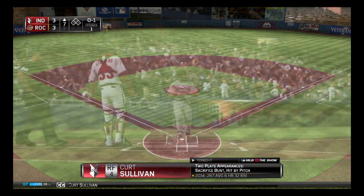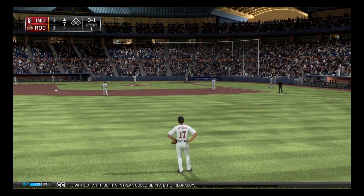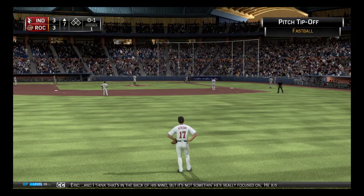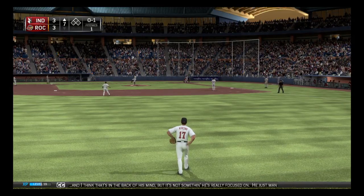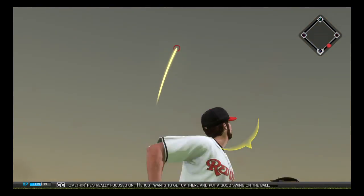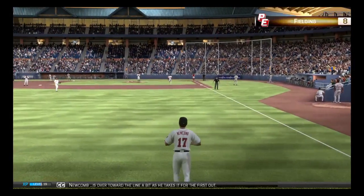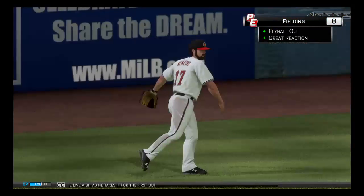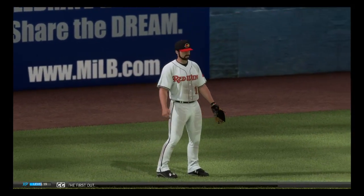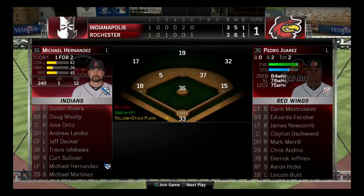Kurt Sullivan will stand in for the third time now, still without a hit, so that streak could be in a bit of jeopardy. And I think that's in the back of his mind, but it's not something he's really focused on. He just wants to get up there and put a good swing on the ball. Newcomb is over toward the line a bit as he takes it for the first out. Now batting, left fielder, Michael Hernandez.